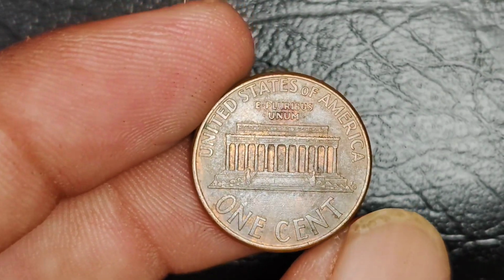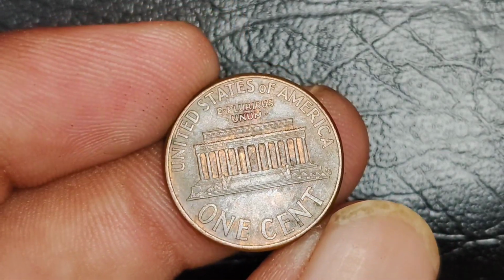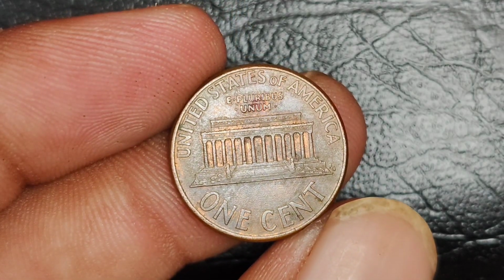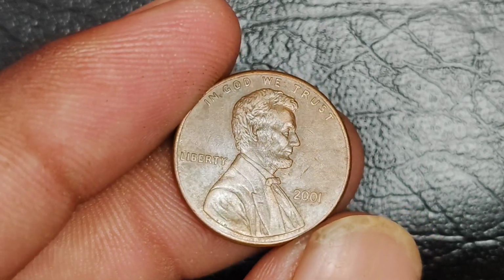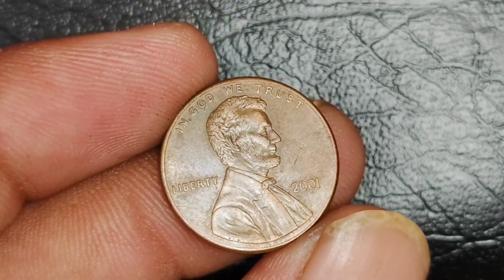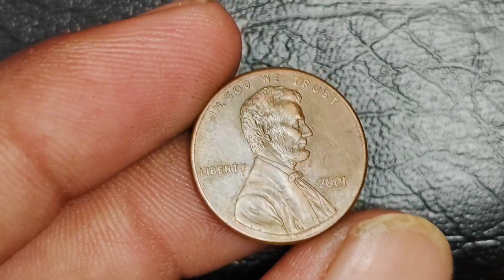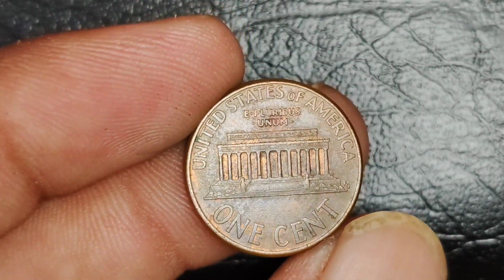Let's dive into the factors that can make a coin worth millions of dollars. There are three main things collectors look for: rarity, condition, and errors. In the case of the 2001 no-mint mark Lincoln penny, it's the potential for errors that could make it extremely valuable. One of the most famous errors is called a doubled die, where the coin's design appears to have been struck twice. This can happen due to issues during the minting process.